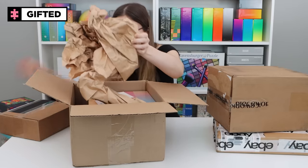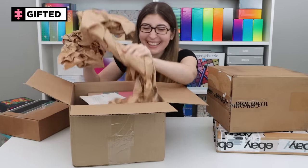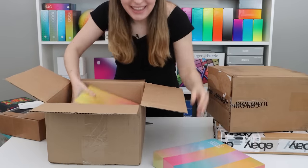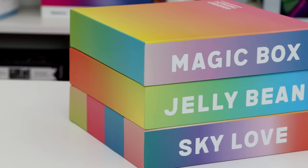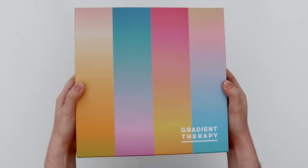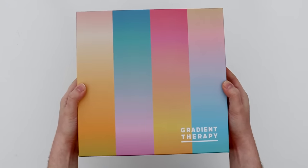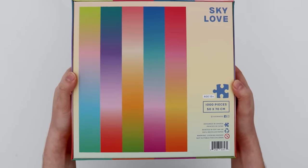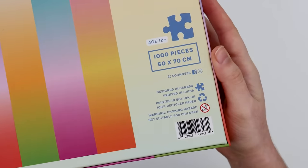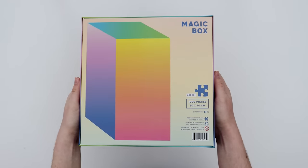Ooh, it's so pretty. Oh, it's so pretty. Look at that. Oh my gosh. Okay, let me get them all out of here. So these are the new gradient puzzles from Soonness. I've been in touch with Soon, who runs the company, for a little while, and when she offered to send me her gradient puzzle collection, I was just like, yes, absolutely.